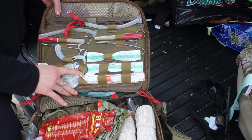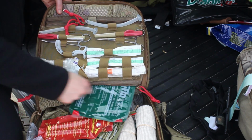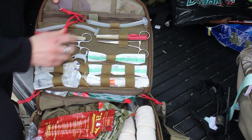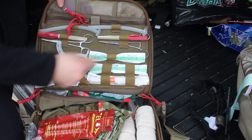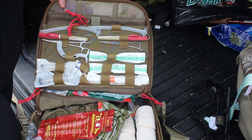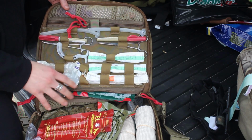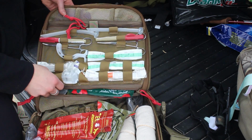This would be the breathing category up here. I've got chest seals that are down here in this little zipper pocket. But also I have NPAs, nasopharyngeal airways, and I have the needles for decompression of tension pneumothoraxes. Most of the time that people are going to have issues, again, it's going to be related to breathing, but I want to set up my gear to facilitate dealing with stuff as it arises.